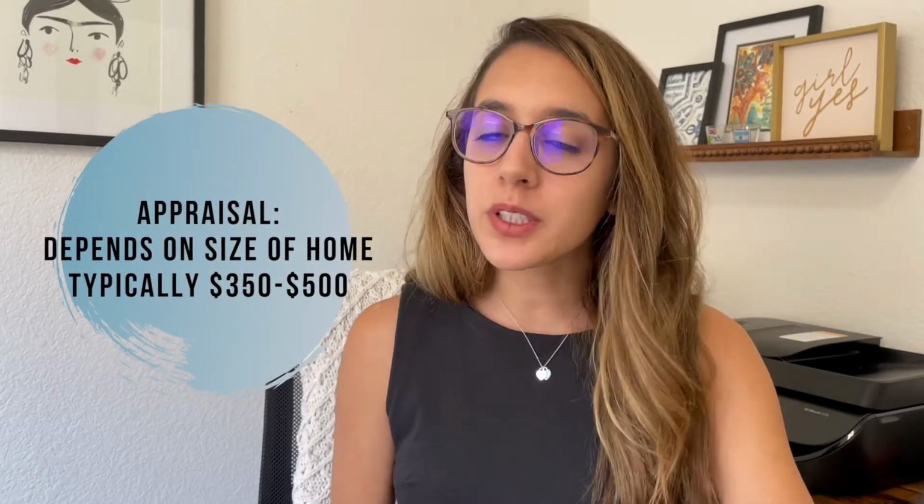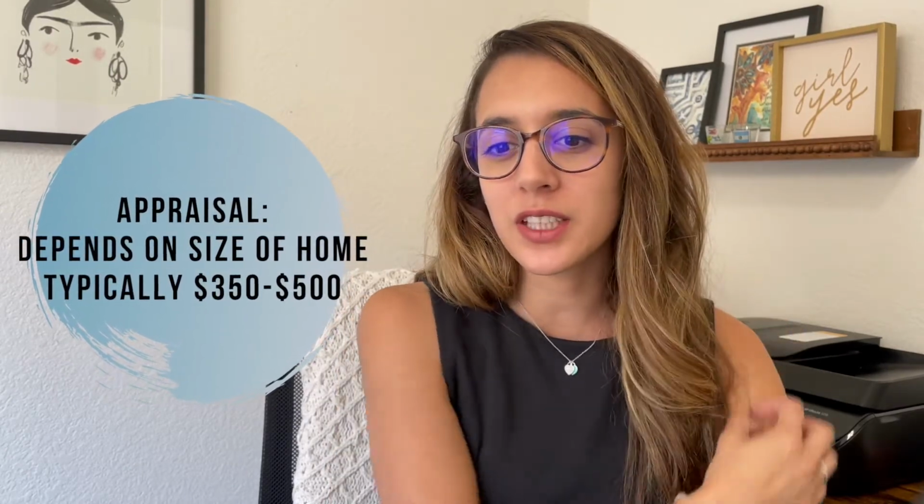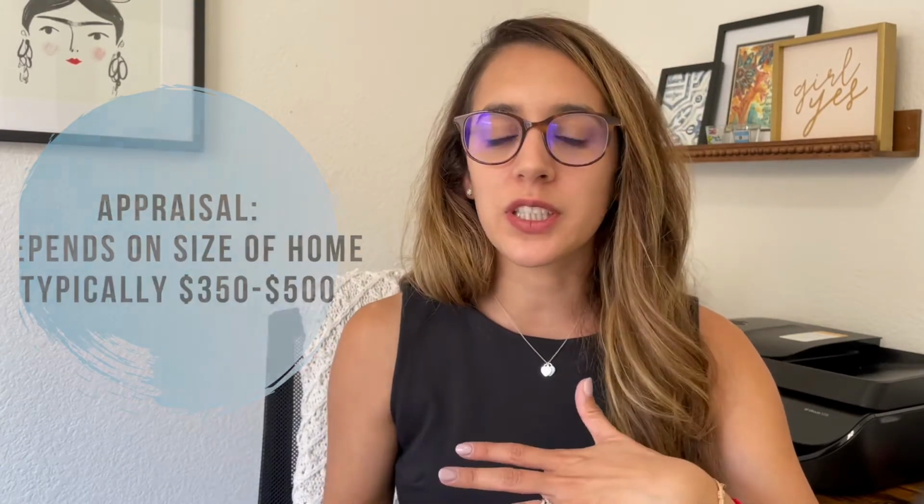The appraisal is typically paid for by the lender. It's kind of seen as a promise to work together type thing, where the lender for the buyer will pay for the appraisal, typically between $300 to $500, and that will just go over the value of the home and see if the loan is really worth the sale price.